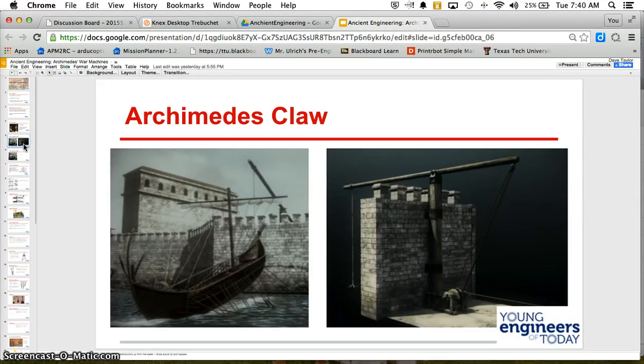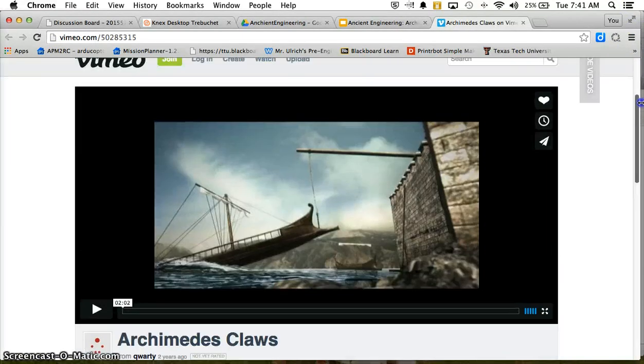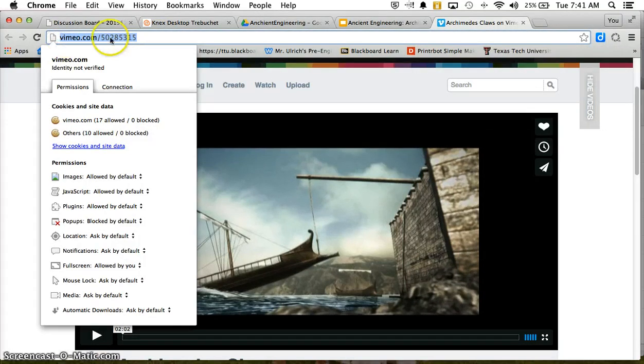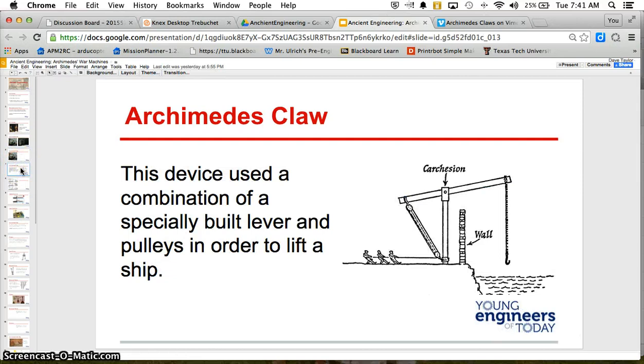Now, Archimedes' claw was designed to lift ships out of the water as a defensive tool. Here is a Vimeo.com clip that you can watch. It's about 2 minutes. Here is the link. It goes into how it actually works. The device used a combination of a specially built lever and pulley in order to lift a ship, and you can see that right there.